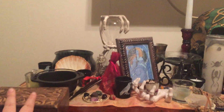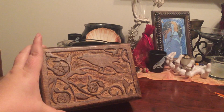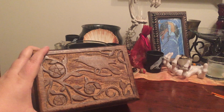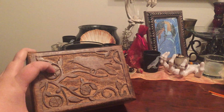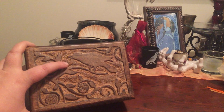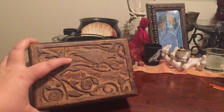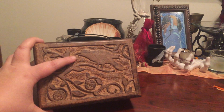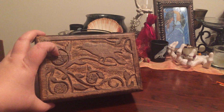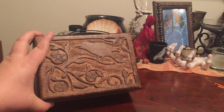So over here, this is a box that I got for Yule, and in it I've got my tarot deck and pendulum for divination. I love crows, absolutely adore them. Crows and ravens, really, and I find them very much a connector to my matron goddess. So you've got that, and then three pentacles for Maiden, Mother, Crone, so that always makes me happy.